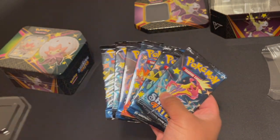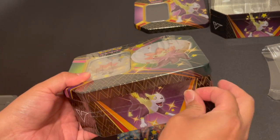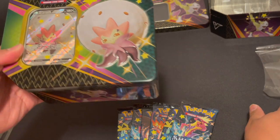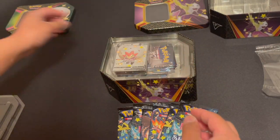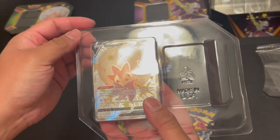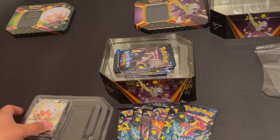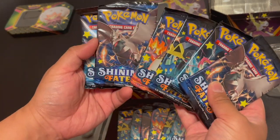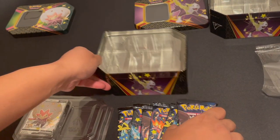And you know what, let's just open up the other one too. We'll open up all the packs at once. Eldegoss V. 100% pull. Alright, guys. 2 for 2. You gotta love those 100% pulls. And then another 6 packs.